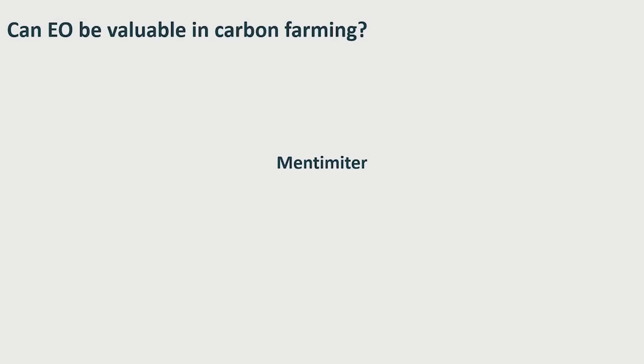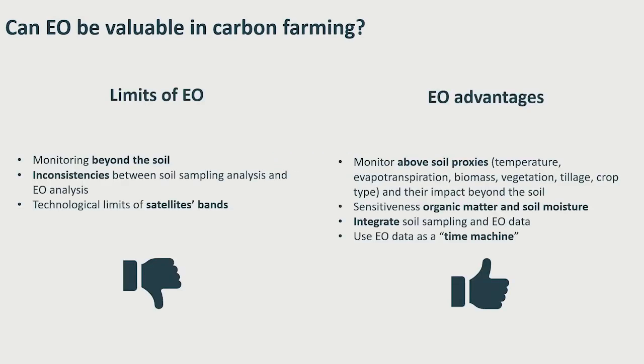So next slide, please. I'm happy to see that there is someone that is experienced, but also someone that maybe is not very familiar. So I will try to provide some inputs for you. Maybe if you heard about Earth observation for carbon farming, you heard about there are some limitations in this field.